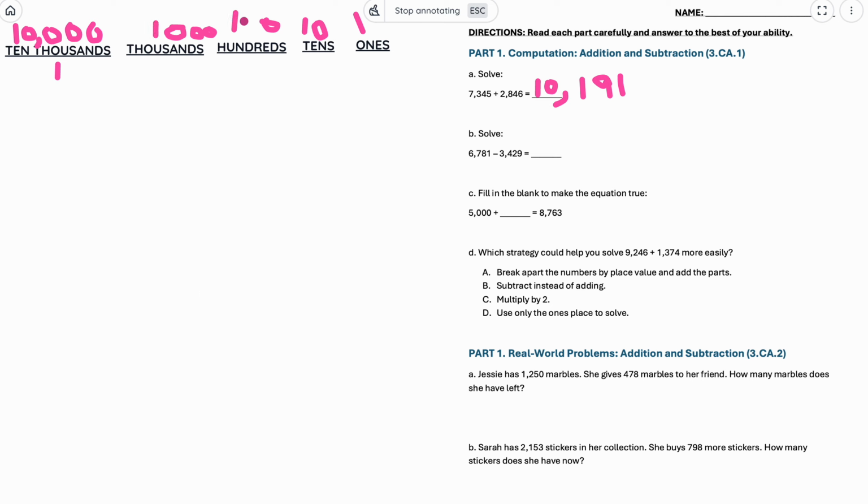Fix that too. Okay, let's do a different color. Maybe it won't be as confusing with those things up there. I didn't forget about you. Oh no. She's struggling here.